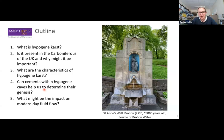And I'm going to go into a bit of geochemistry at the end, so you might want to take a bit of a breather at that point if that's not your thing. And then we can have a discussion really on what the impact might be on modern day flow. This is really where we're getting to at the moment, working on this currently. I don't have any clear answers, but all your thoughts are very welcome.